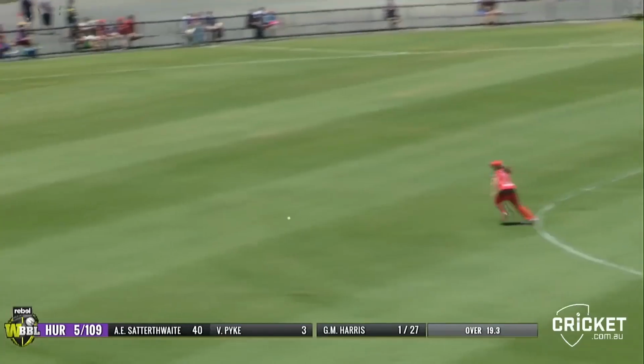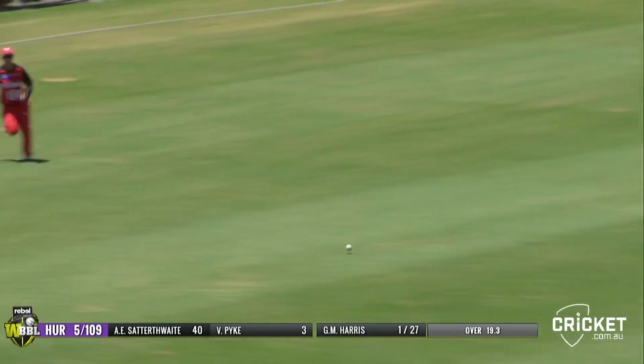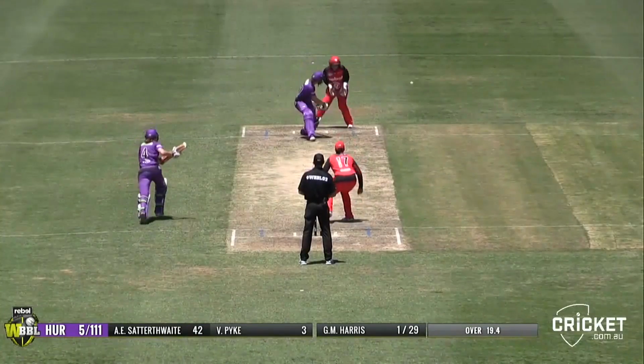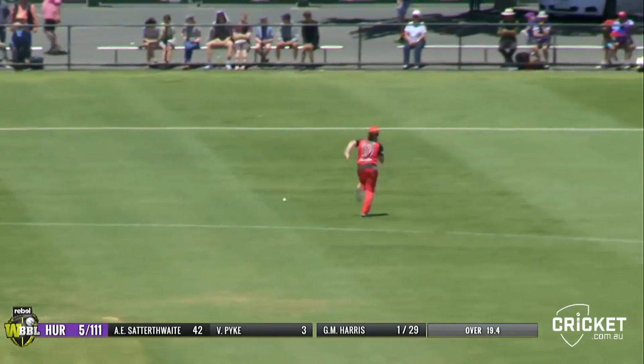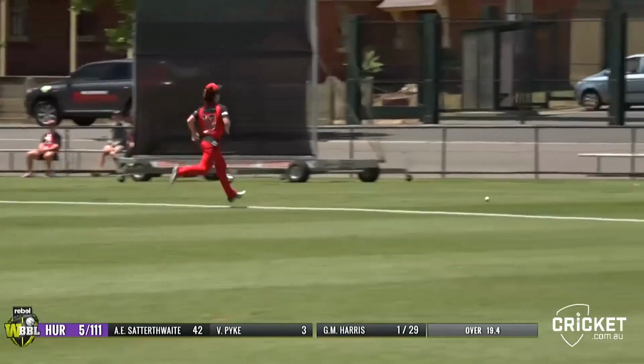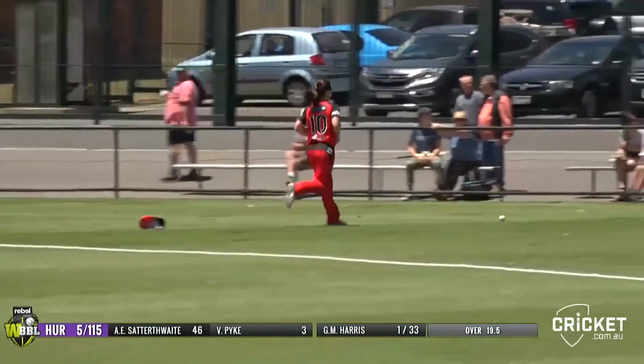And that is straight. Oh, it's dropped straight through the hands. I was about to say straight to the fielder. But there's the reverse sweep, and there is no one at home. That'll race away for a boundary. Good shot from Satterthwaite.